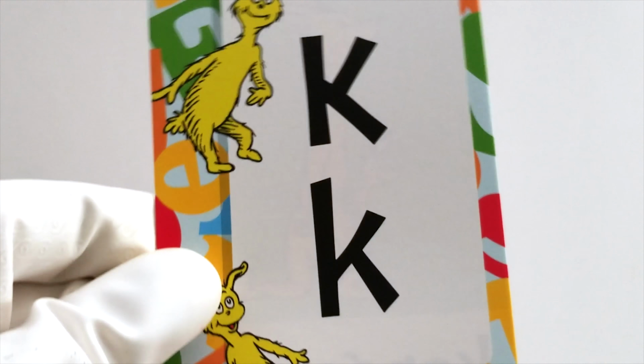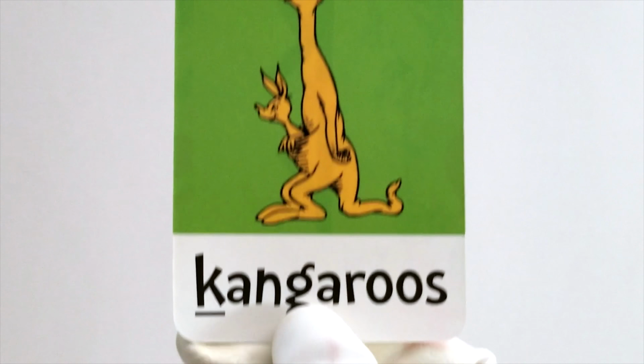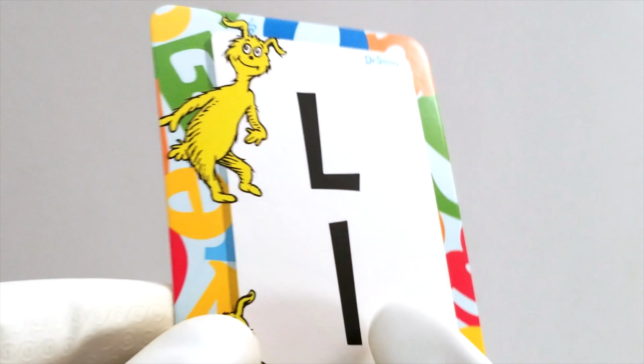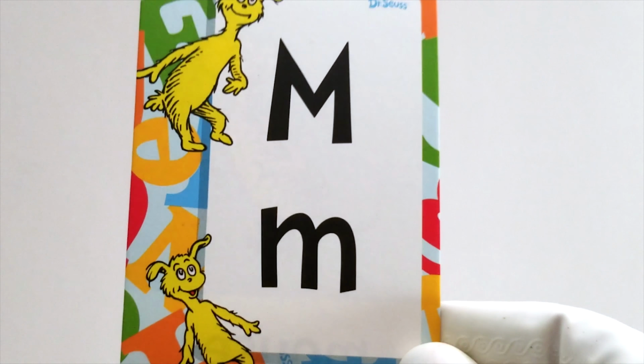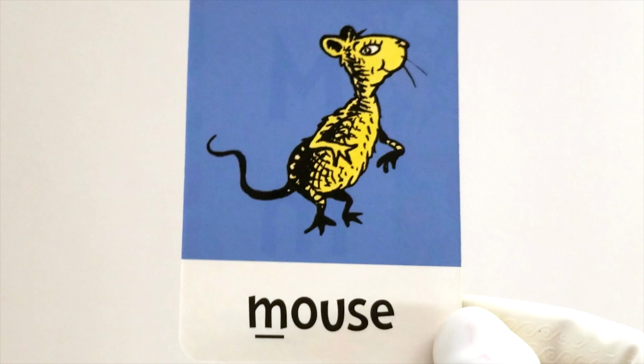After J comes the letter K. K is for kangaroos. Boing, boing, boing. Up next is the letter L. L is for lollipop. Ooh, lick, lick, lick. After L comes M. M is for mouse. Squeak, squeak, squeak.